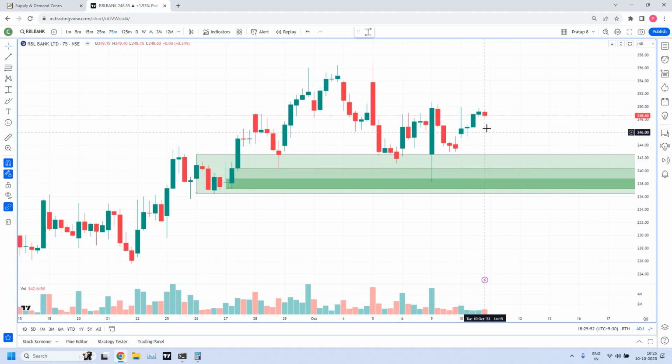But remember, you can't take an entry next time when price reaches this zone because we didn't find any new zones here. If you are assuming institutions will create a new zone or new demand zone, and you take an entry, I mean that is a blunt entry without a fresh zone. And if institutions don't create a new zone, what will happen? The price will go down. That's why you should be very careful.